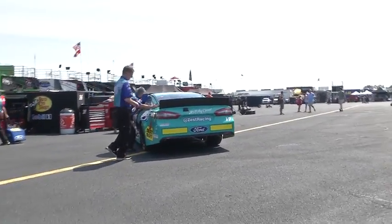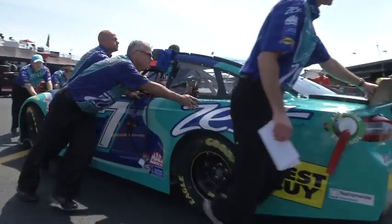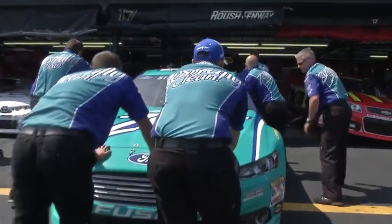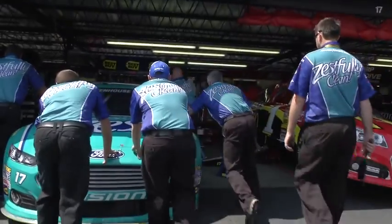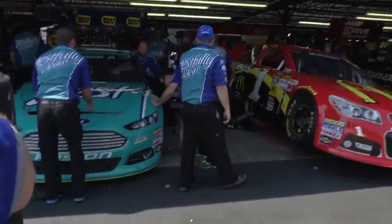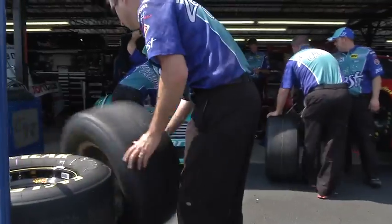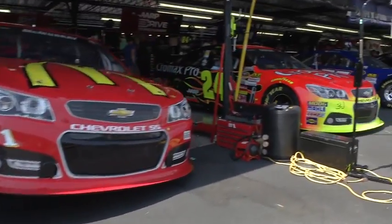And here's Ricky Stenhouse's car. Again, likely just coming from inspection. You saw that rookie stripe on there, carrying the Zest colors this week. You can't miss that car at all. I don't know if you saw on Twitter, but he was handing out some race car shaped soap to some people they have for that Zest car. It's pretty good looking collectible, and I'm sure it smells good too. I didn't get to try one, but Ricky Stenhouse Jr. has been running well. All right, and we're heading on.